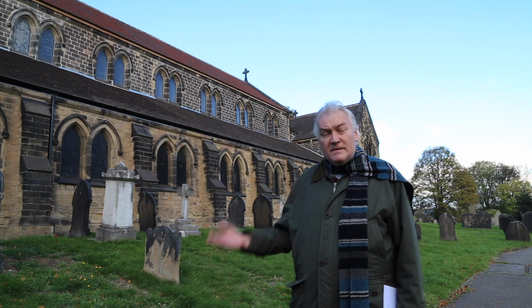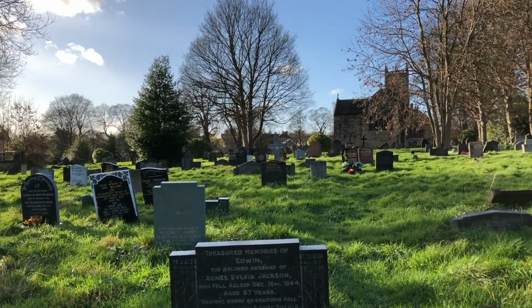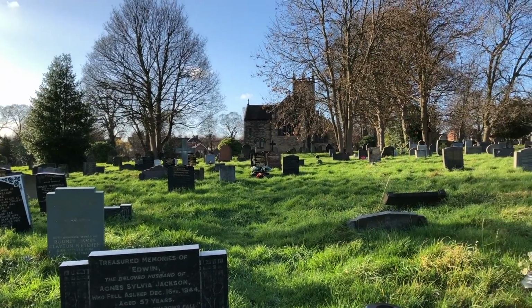Well, St Margaret's Churchyard is possibly one of the biggest churchyards in regular use in the United Kingdom. It's over 9 acres, so it is quite a large area of green space, and it is in regular use. So we have cremated remains, we have full burials take place on a regular basis.